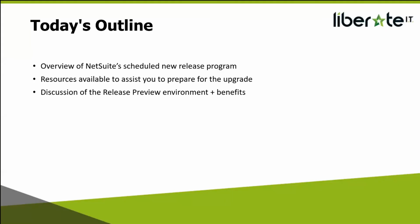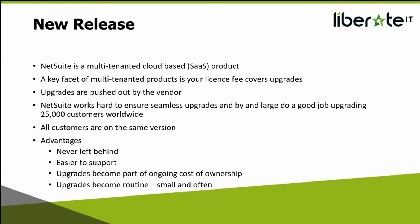So in preparing for a new release, the background of it is that NetSuite is a multi-tenanted cloud-based product, software as a service. So a key facet of what you pay for with your license fee is your upgrades. The upgrades are pushed out by NetSuite, so you don't ever get left behind with these upgrades. So there's a huge benefit to you.